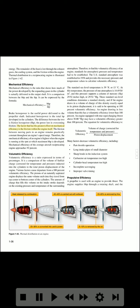The factor that has the greatest effect on mechanical efficiency is the friction within the engine itself. The friction between moving parts in an engine remains practically constant throughout an engine's speed range. Therefore, the mechanical efficiency of an engine is highest when the engine is running at the RPM at which maximum bhp is developed. Mechanical efficiency of the average aircraft reciprocating engine approaches 90%.